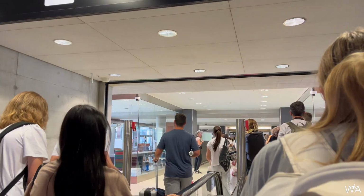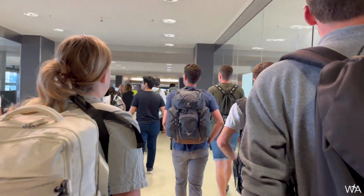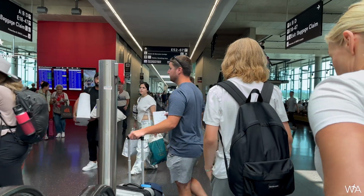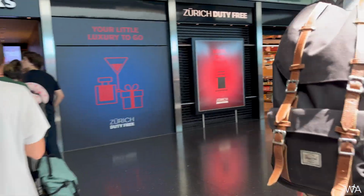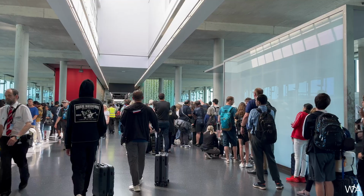Following signs for Terminal E, this terminal is actually a satellite building that's connected to the other terminals by an automated underground people mover called the Sky Metro. Before hopping on the Sky Metro, I cleared exit EU passport control first, which took just over 5 minutes, and then headed down to board the train. The travel time between the Airside Center and Terminal E is only 3 minutes, with departures every 3 minutes as well.